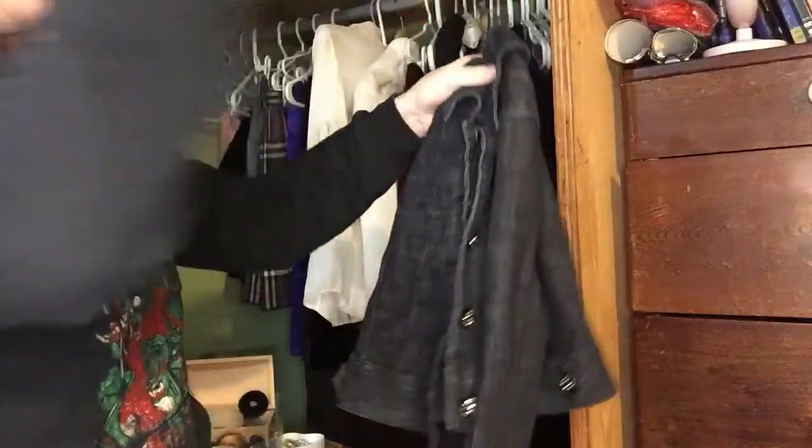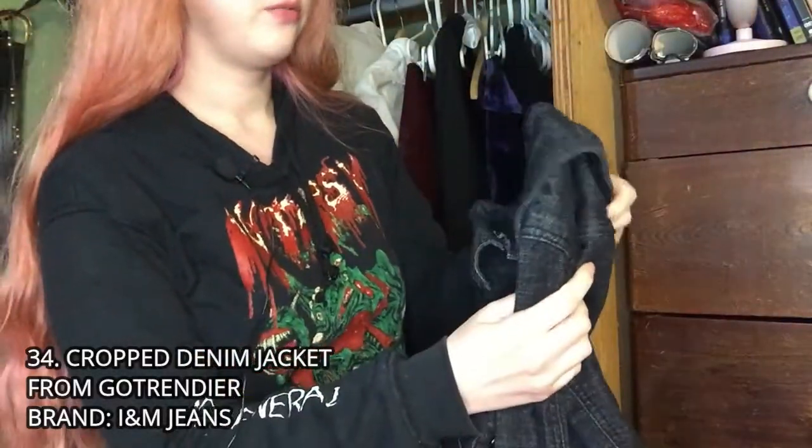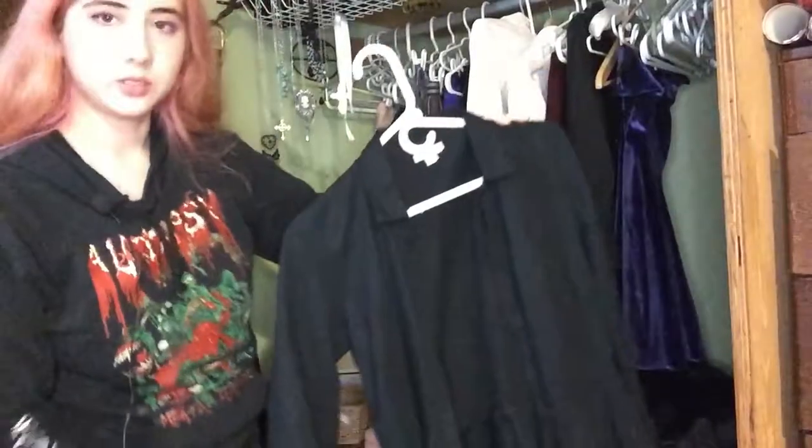I have this jacket. It's a cropped jacket, so it falls to about the waist, and it's a dark denim wash. And it's very nice, better for casual outfits and days that are not too cold and stuff like that. The other one that I have is this coat.